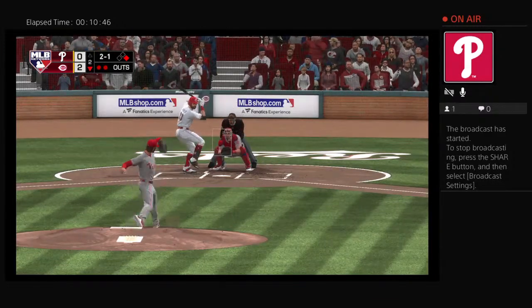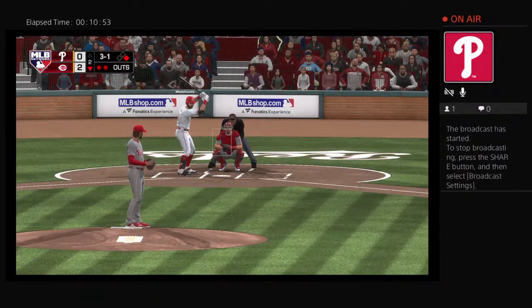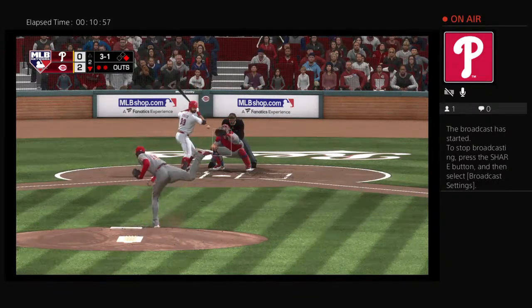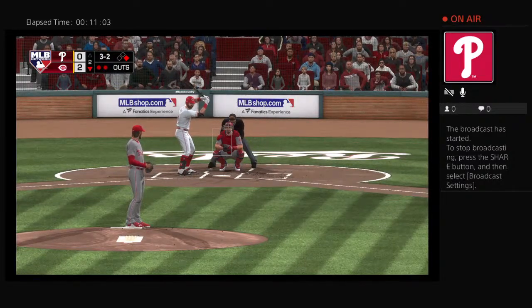Ready to deal. Here's the 2-1. Well, this has been a long inning already, and I know he doesn't want it to get any longer. I expect a challenge pitch right here. Called strike 2, and now it's full 3-2. 3-2, 2 out, runner on first.